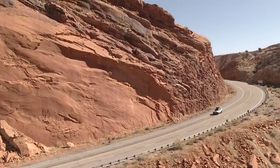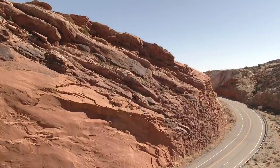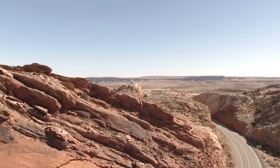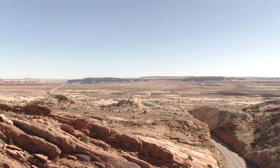On this year's expedition, we are exploring the sandstone laden landscape of northeast Arizona and southern Utah. From the rendezvous point, we take a short drive to our first trail, Culm Ridge. This unique trail offers travelers an opportunity to experience Anasazi ruins and the remnants of an Old West trading post.